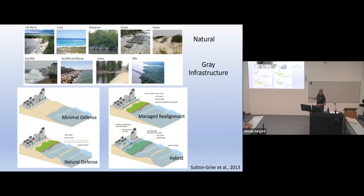So also there are now options where, let's say in Maryland, maybe you can go totally green, because we have enough space. Even though in some cities there is no space, mostly we have land which allows the flooding, right?